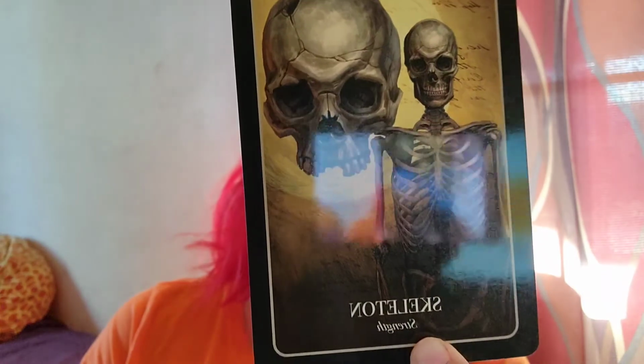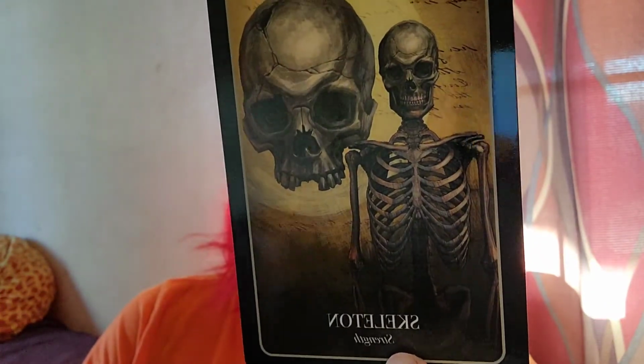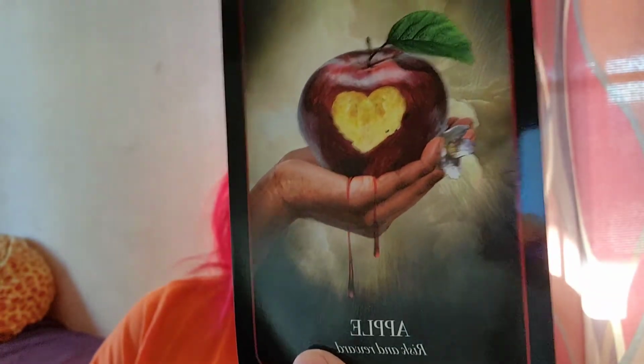It's very simple. You just have some bats, some little pumpkins, witch hats, brooms, and cats. And is that a cauldron? Yeah, and little cauldrons. And a lot of these are very beautiful. Skeleton strength. And I don't like the glare. That you can see it without the glare. There you go. Should have done that sooner, huh? Apple, risk and regard. Beautiful. And again, I got these through the Witch's Box, I'm not sure which October, one of the Octobers.